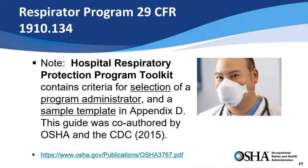So you see the hyperlink there, I've put that there. I highly recommend that once an administrator is picked for your respiratory protection program, that they get familiar with this publication, as well as possibly the small entity guide that I mentioned earlier. Two great tools to use. Next slide.